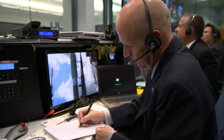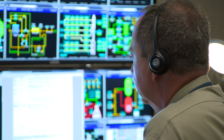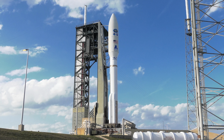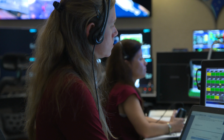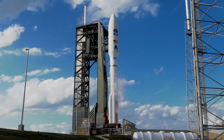Range coordinator. Clear to proceed. Launch director, you have permission to launch. Proceeding with the count. ALC verified T-0 is set for 2202 Zulu. Verified. Rock, report range status. Range green. Status check. Go Atlas. Go Centaur. Range Operations Controller reports range green. Everything is go. 7, 6, 5, 4, 3, 2, 1.